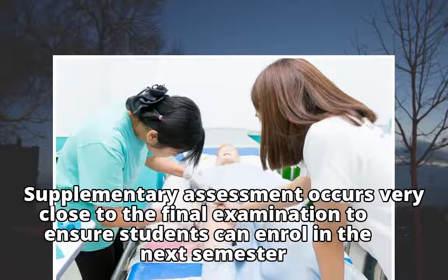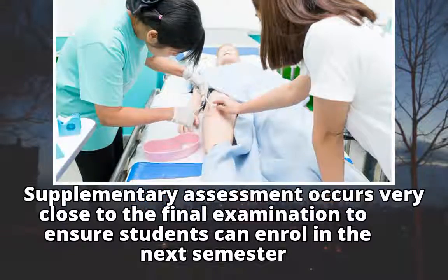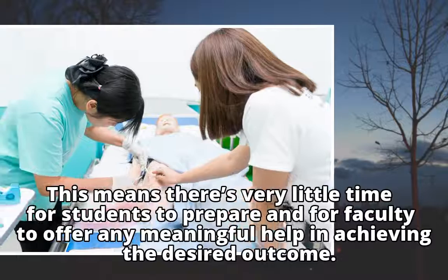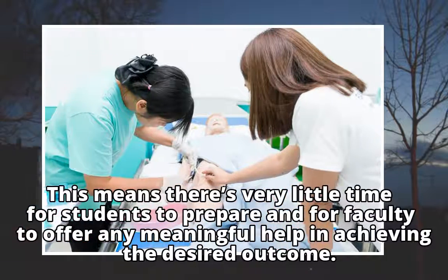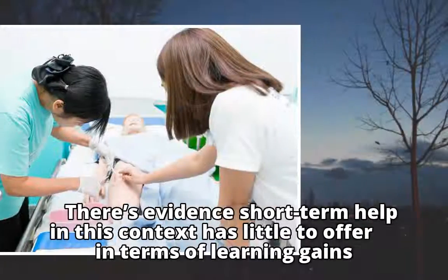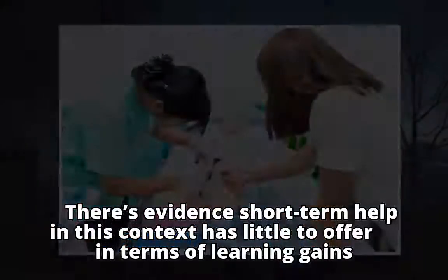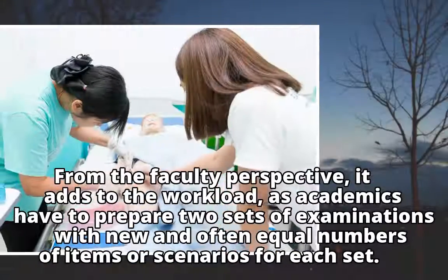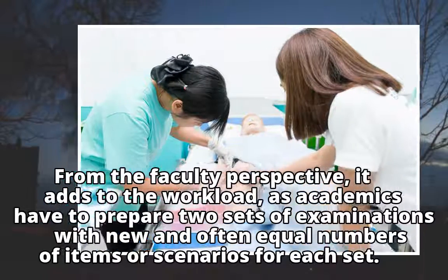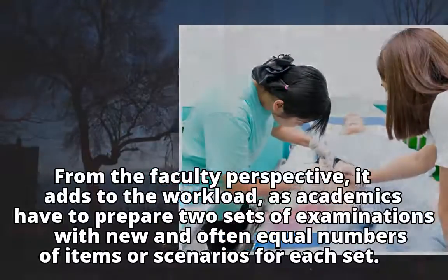Supplementary assessment occurs very close to the final examination to ensure students can enroll in the next semester. This means there's very little time for students to prepare and for faculty to offer any meaningful help in achieving the desired outcome. There's evidence short-term help in this context has little to offer in terms of learning gains. From the faculty perspective, it adds to the workload, as academics have to prepare two sets of examinations with new and often equal numbers of items or scenarios for each set.